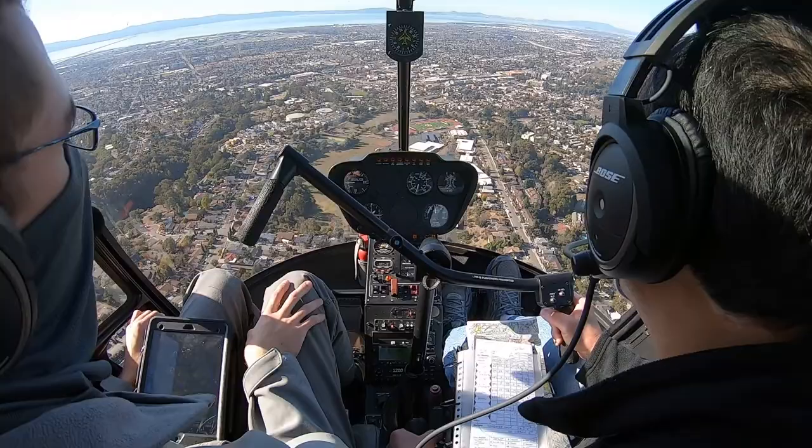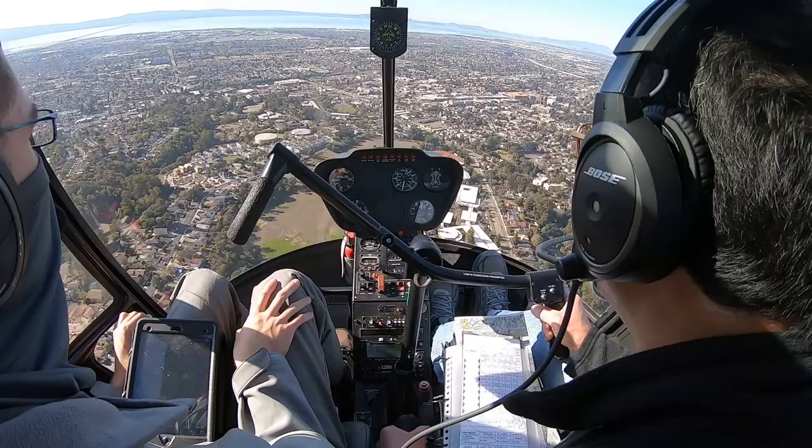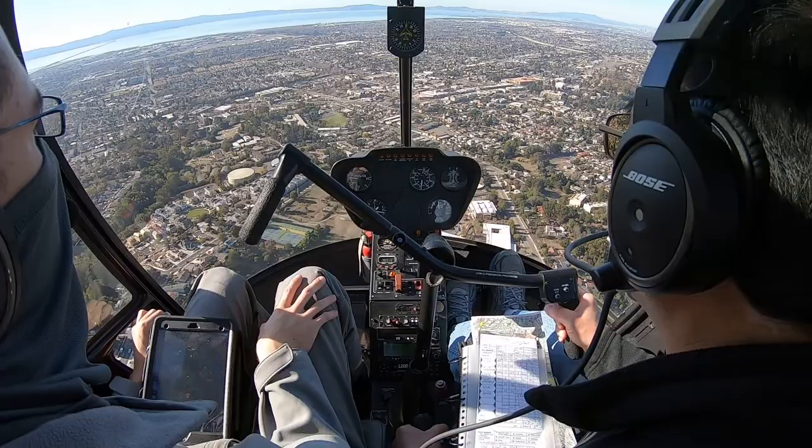Traffic out of Oakland that you'll be passed behind on the crosswind is a helicopter. Runway 28 right, quick takeoff. Fly towards three crosses and remain below 1,500. Remember takeoff 28 right towards three crosses below 1,500. And I think I have the helicopter in sight, 588.